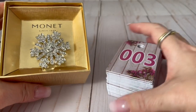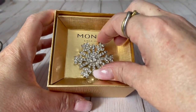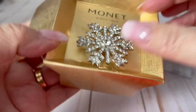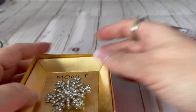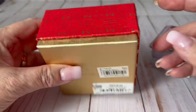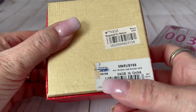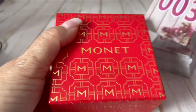Okay, first piece. Look at this. New in the box. It's a Monet little broochy poo. Isn't it cool? Monet since 1929. It's taped in there. I'm not going to take it out. It's very pretty. A little snowflake. I'm going to do that one for $5. And the box is in really good shape, you guys. This is giftable if you want to. Okay, there's a little fold right here. Do you see it? But it's in really great shape. Oh, it was from Macy's originally. Suggested retail 25 or 28. I can't tell. Okay, $5 on that one.